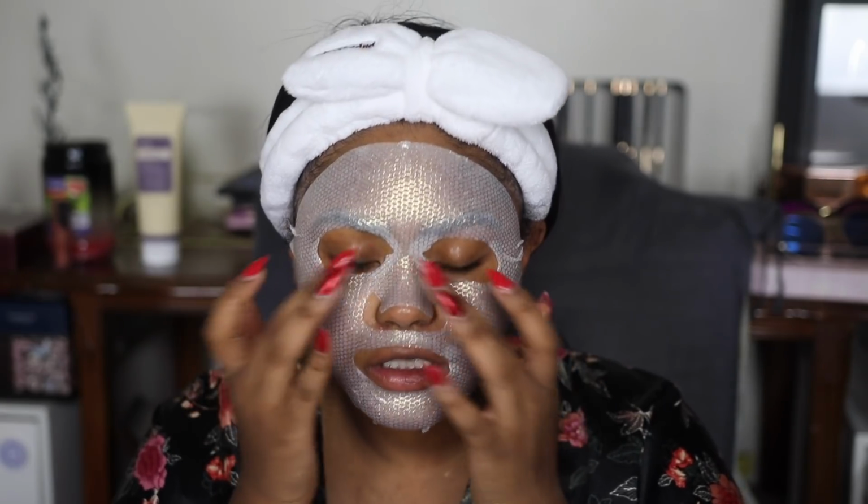This smells very similar to the original one, but it does have maybe a little bit of a rosy scent to it as well. Rose, generally speaking, is not a huge favorite scent of mine, but if it's not too strong, then I'm totally fine with it. And this one's by all means not super strong. It's definitely more of a honey scent.